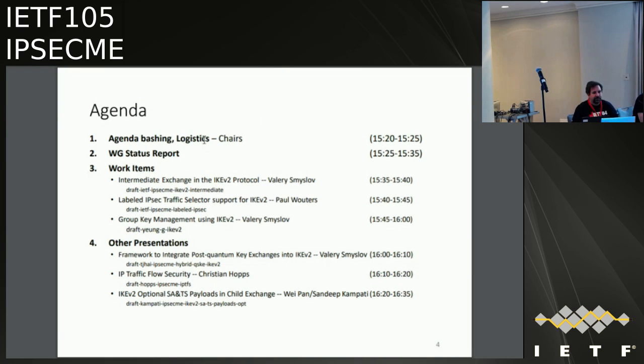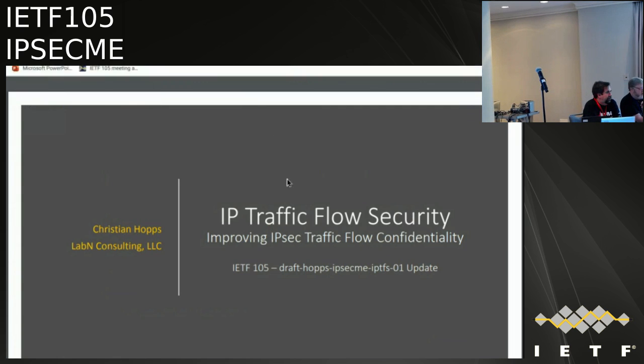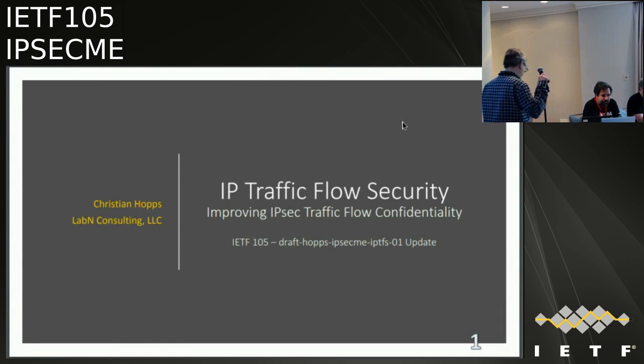The next one is the IP traffic flow security. Hi, Christian Hopps, and this is a presentation of the update that we published to the IPTFS draft.